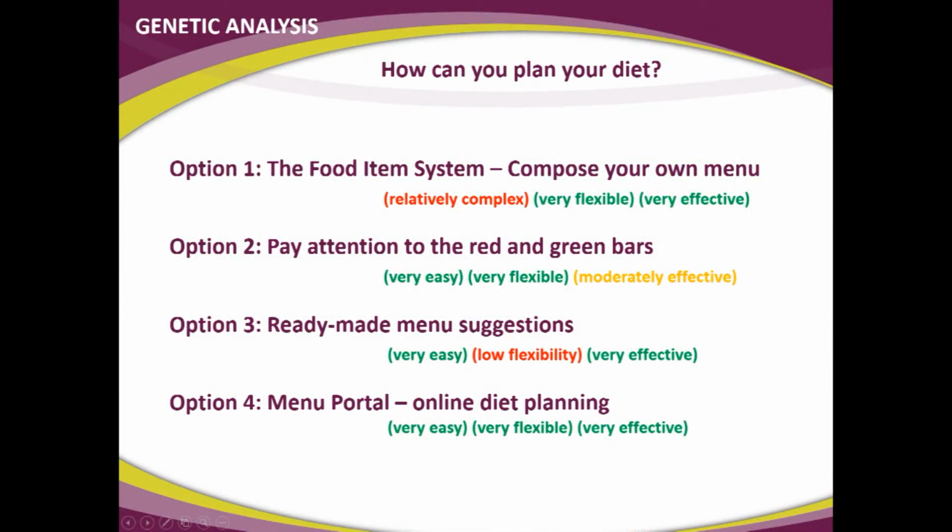And then there is the fourth option, which is my personal favorite. That's the menu portal. It's an online diet planning website. Basically what you do is you take your genetic information, you log in, the program knows you're carbohydrate sensitive and you shouldn't eat more calories than X to lose weight. It's easy to use, it's very flexible, and it's also very effective.